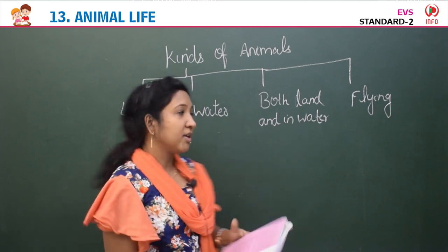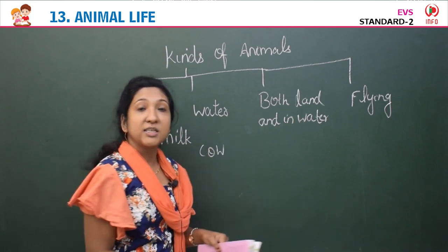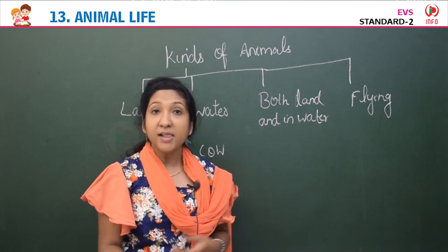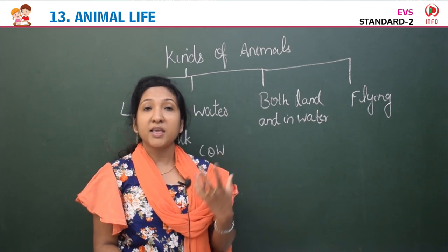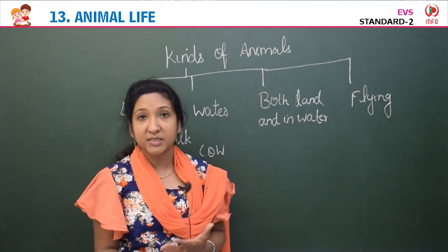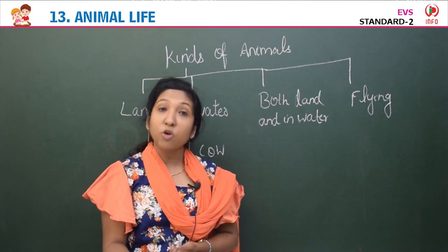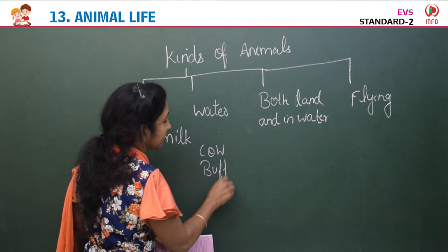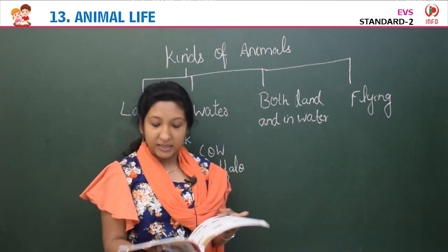Yes, cow gives us milk. Then cow, buffalo gives us milk. Cow is an important domestic animal. It gives us milk. People keep cow in the farm. They are useful to us. So useful animals are domestic animals. Buffalo gives more milk than cow. So not only cow, buffalo also gives us milk.